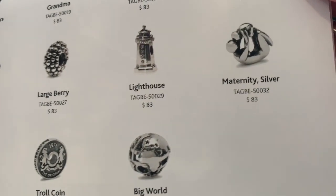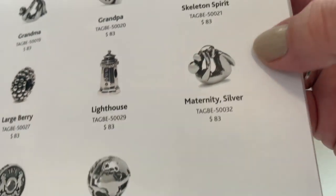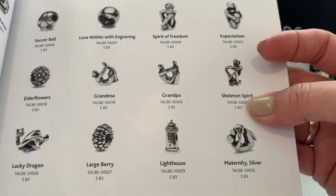The lighthouse, maternity silver. Oh my goodness, I love that. I know they say silver because I think they have it in gold or two tones. So beautiful.